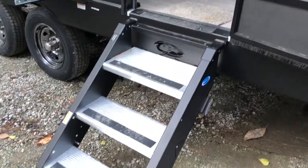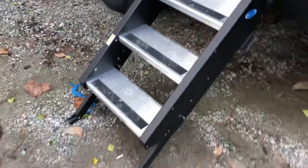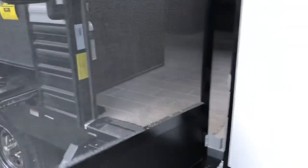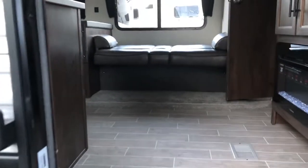When you're all set and ready to go, the Cherokee stable steps fold right up into the camper, and you've got a little lock pin here, locks them in place. When you're all done, pull it, drop those down. Again, adjustable legs for uneven ground. Screen door, friction hinge on that door there, so wherever you leave it is where the door stays. We'll head in and take a look.